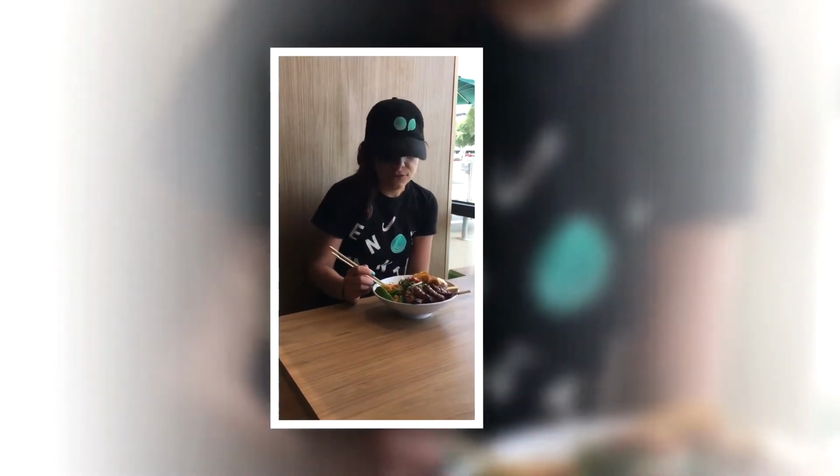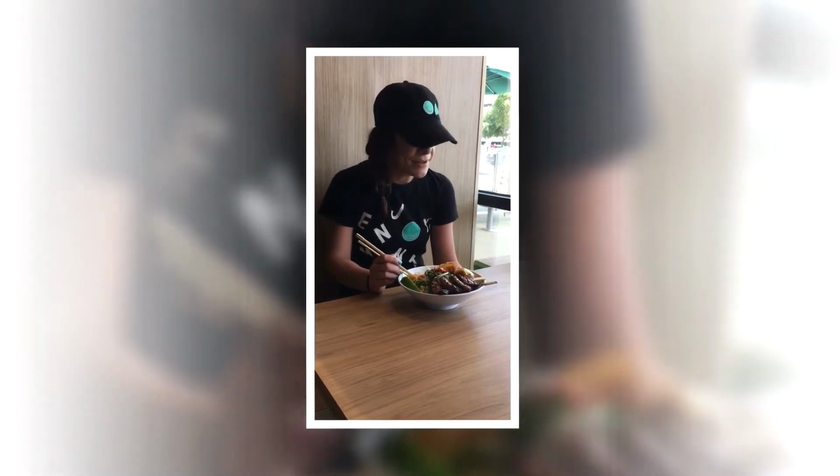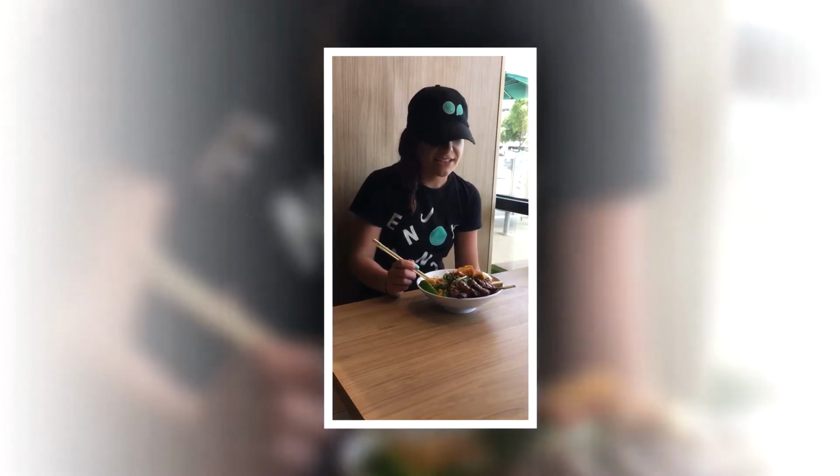My favorite bowl is the fire noodle bowl. It's super, super fiery and saucy. It's super spicy, but it's super delicious. I love it. I like to add a little bit of lime to it. I get fried dumplings on the side and grilled steak.